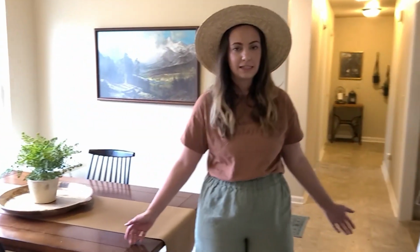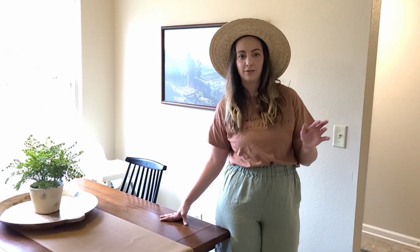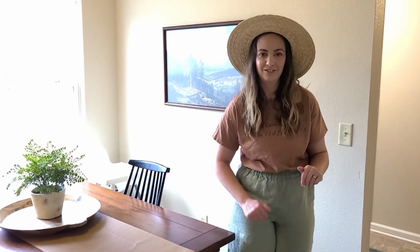This is our little dining area. We only have 2 chairs out right now because our toddler likes to push the chairs around the house, and it just makes for less of a chair mess and less opportunities for falling if we only keep enough chairs for everybody out at one time.